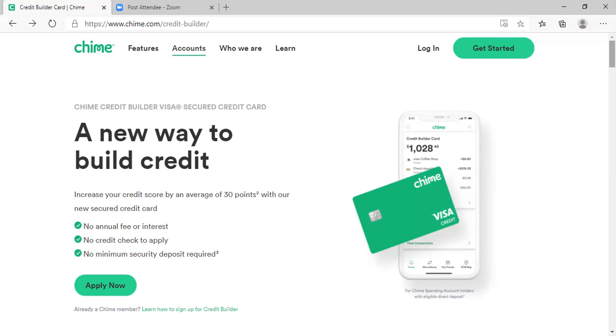Now, the one thing that you will have to do with Chime is not only open an initial checking and savings account so you can get access to the Chime spending account, you will have to have a minimum of a $200 direct deposit going into your Chime spending account every month so you can access this secured credit card. But it is a great option for those who need to build credit and don't want the negative effects of a hard inquiry pull.